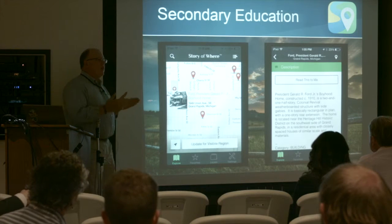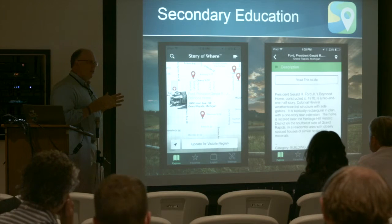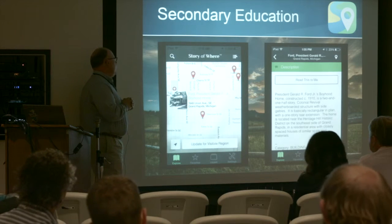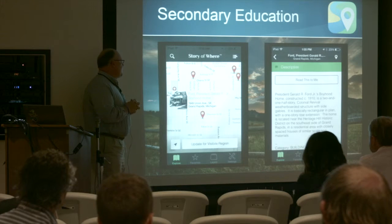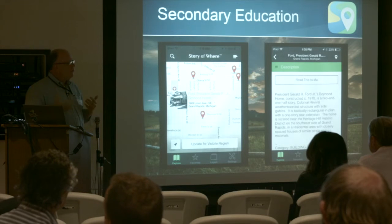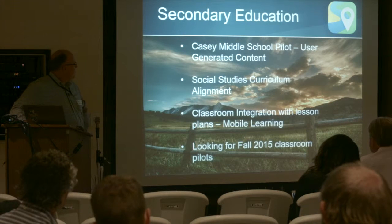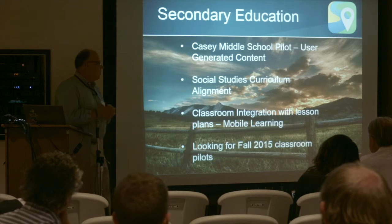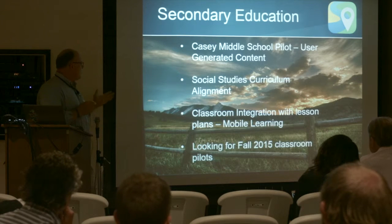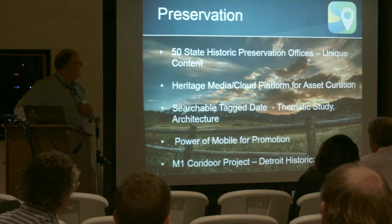Secondary education is another huge market for us, and this is an institutional model, not necessarily a consumer-driven model. So you want to do a search on a president, Gerald R. Ford, presidential home. The description is over there. There's assistive technology in here. You can read it. The computer will read it to you. Secondary education, we have Casey Middle School, user-generated content where we're uploading. Curriculum alignment, we're looking for 2015 classroom pilots.